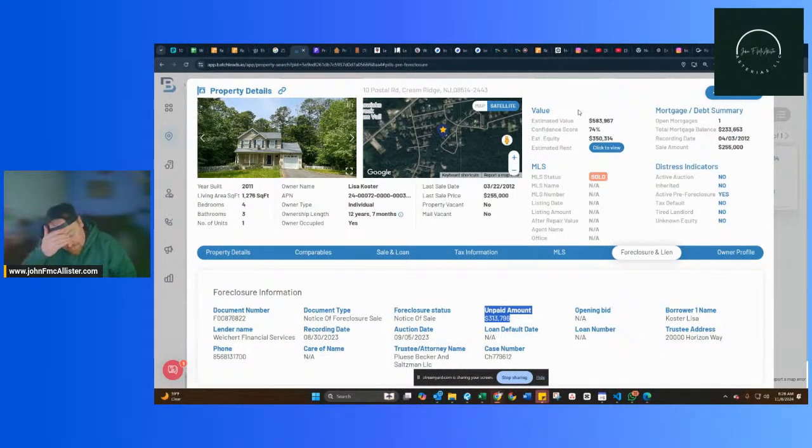Now, my question would be, do I even waste my time or use my time to call this person? So let's say they owe 3/66. So I'll get my calculator out and I'll type in 3/66 and then I'll hit divide by the estimated value. And this is just a quick back of the napkin sniff test. So I hit 336 divided by 583, and that's 62%. 62% debt to value ratio.